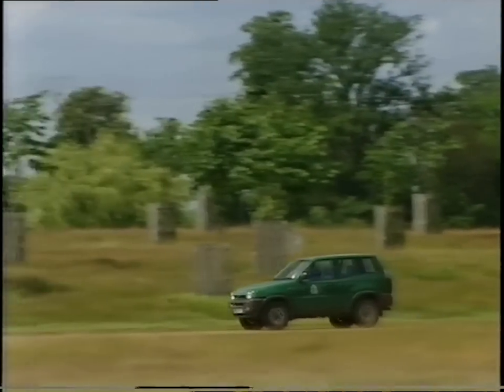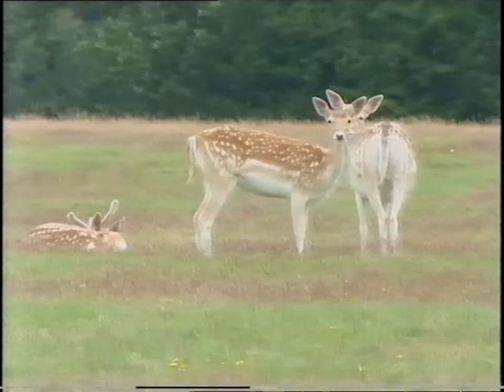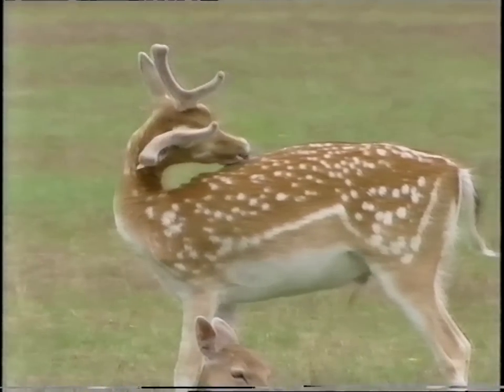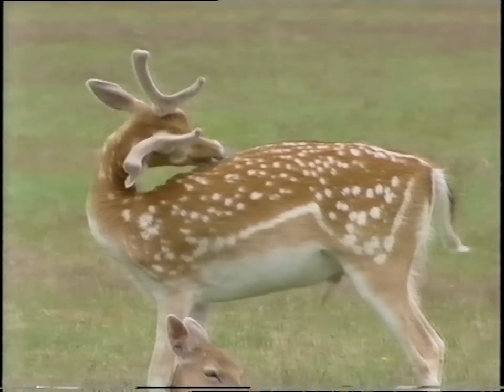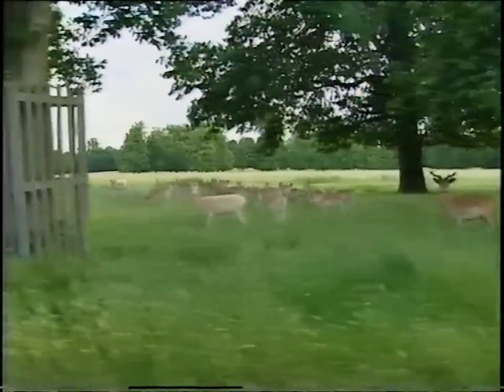Terry's more watchful than usual because it's fawning season. He anticipates that 70 baby deer will be born this year. This park has lots of different zones of grass of different heights. It's important that the deer have cover, particularly at this time of the year when the females are fawning, so they can hide their youngsters in the long grass.